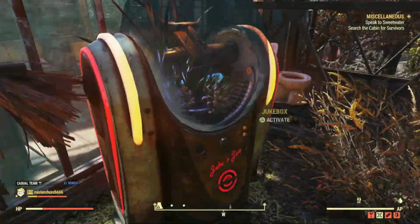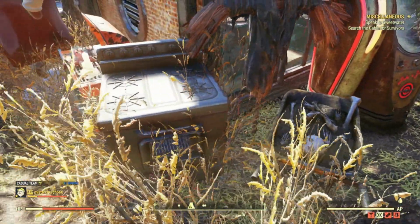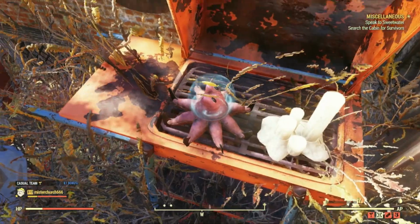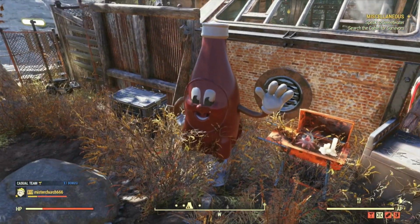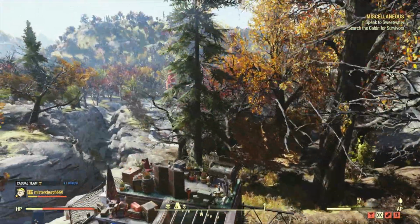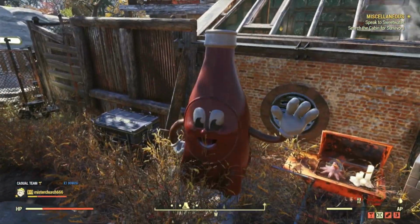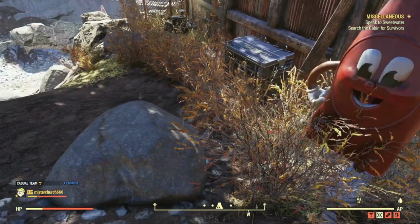And I've put a plant inside of this jukebox, and there's a dead body in this wheelbarrow. Over here, I have calamari. His name is Mary, so I always say it wrong. Anyway, over here is this bottle, and the reason why is right over there is the Nuka-Cola plant. So I thought it would make sense if we stole a mascot that was over there. That would make sense to be a junk item in this camp just because of the location.